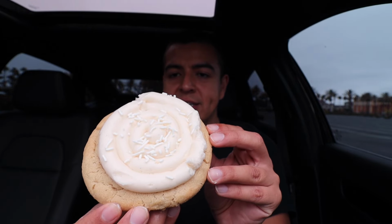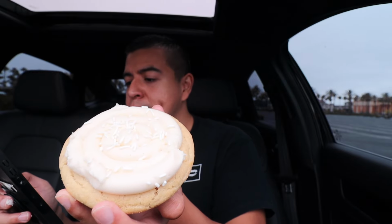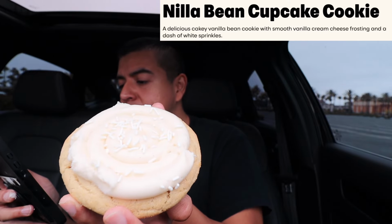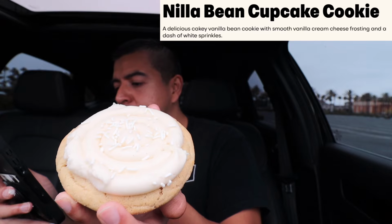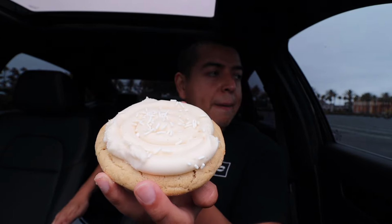All right, here's the next one. Ooh, we've had this one too many times before, and these are one of my favorites. I love basic cookies like this. I love the swirl that they make, and I love these type of flavored cookies. I'm already salivating just thinking about it, and I know you are too. So this one here is Nilla Bean Cupcake Cookie, a delicious cakey vanilla bean cookie with smooth vanilla cream cheese frosting and a dash of white sprinkles. Perfect, I can't wait for this. Here goes.